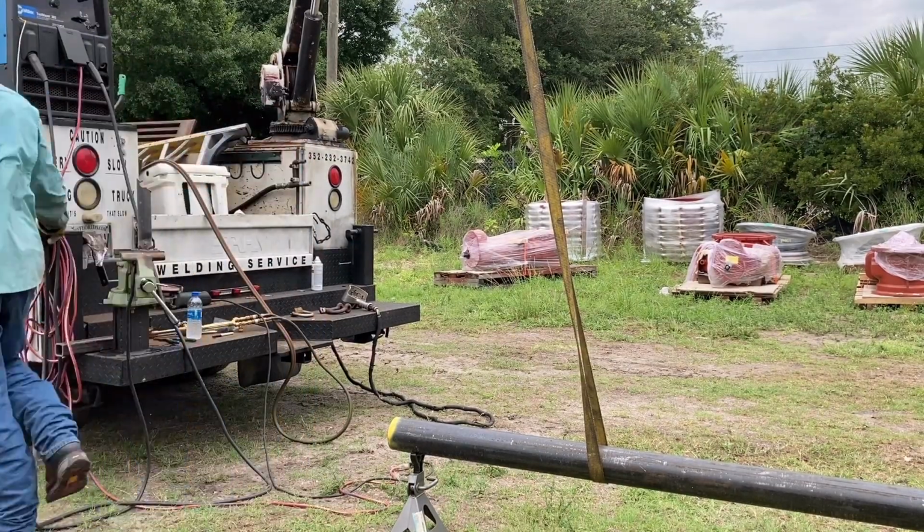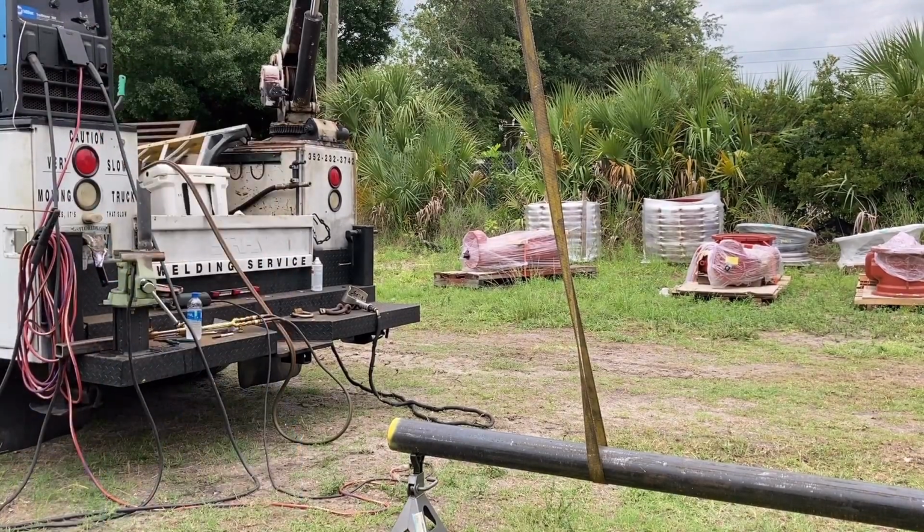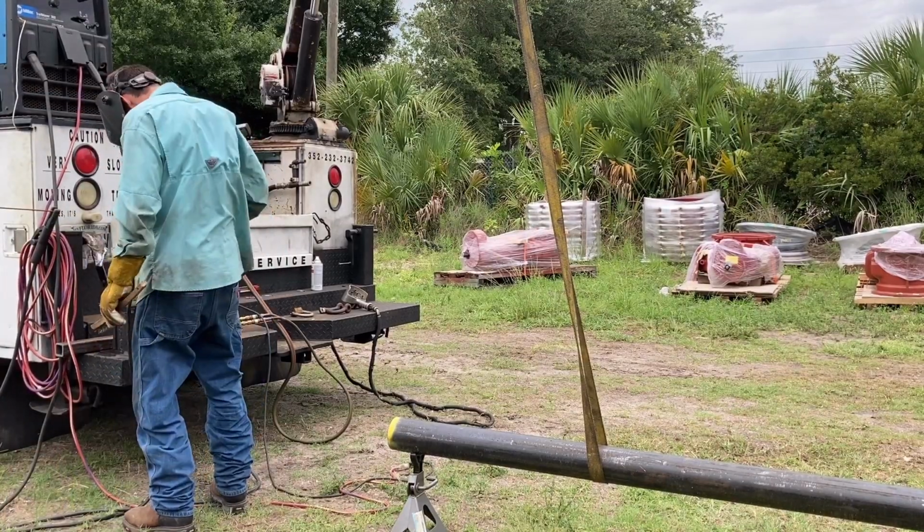So I made 2 passes on this like I usually do. I did the root with 60-10, and then I came in with a 70-18 to go ahead and cap it. Came out pretty good.